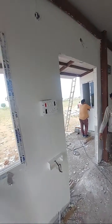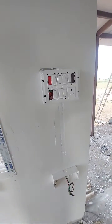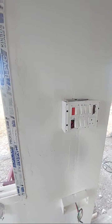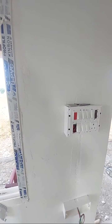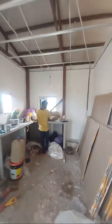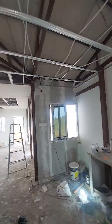For the electrical part, on the 3-inch wall we have used concealed wiring. This board will also go inside. This is the kitchen area. This is how we take the grooves inside. This is a 3-inch wall. It will be packed, and all these steel columns you will not be able to see anywhere. Most probably I'll make another live video with the fully finished structure.